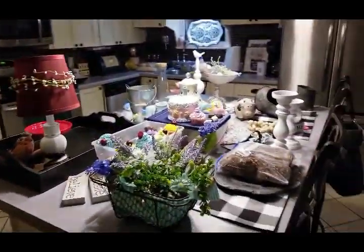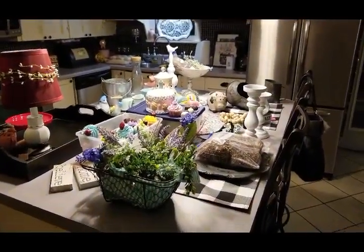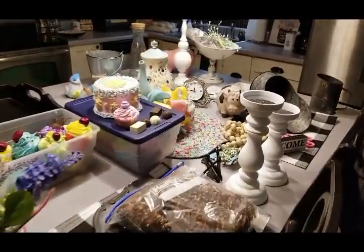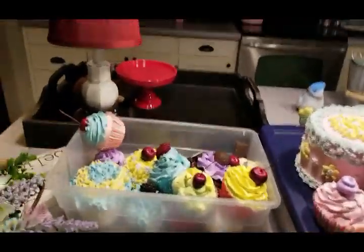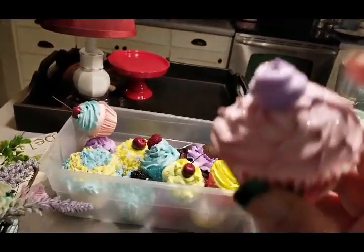And then over here on my island, you can see the mess that I have. I have to get out all my cake stands, and these are those faux cupcakes. Davita has a video on them.